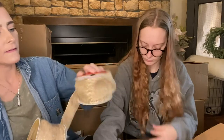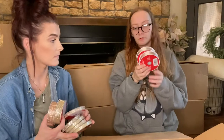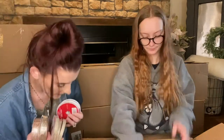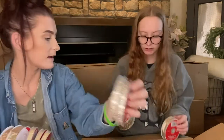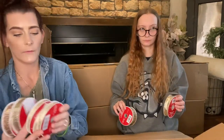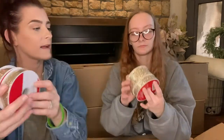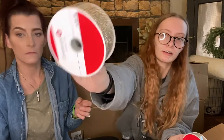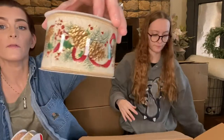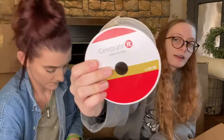So we got these, and these were $9.99 each. These ones, and they were $9.99 each. And then we got 2 of this glitter kind, and that was $9.99 each. 3 of these kind at $9.99 each. And then we have the pink and the gold at $9.99 each. This one at $9.99 each. And then this one at $9.99 as well. And then another one of these at $9.99. This one pretty. At $9.99.